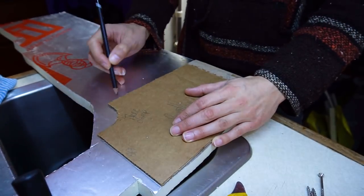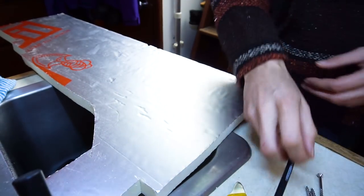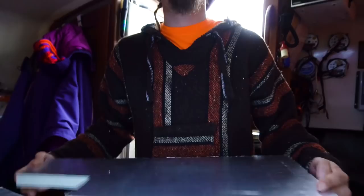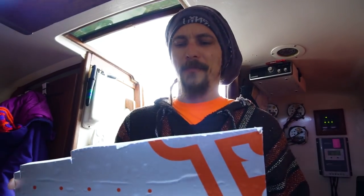We're just tracing some of our templates for the bits that are going underneath the fridge. We just wanted to talk a little bit about what we're actually using to insulate our fridge. Some might not think it's the best thing. There's pros and cons to using this type of foam. It's called polyisocyanurate or something. Polyiso or ISO, you can find it online. It's ISO rigid insulation.